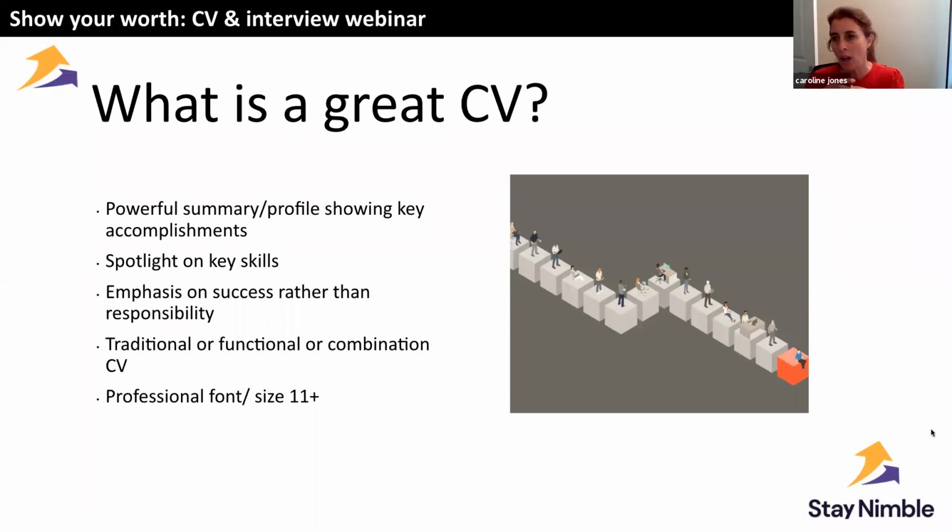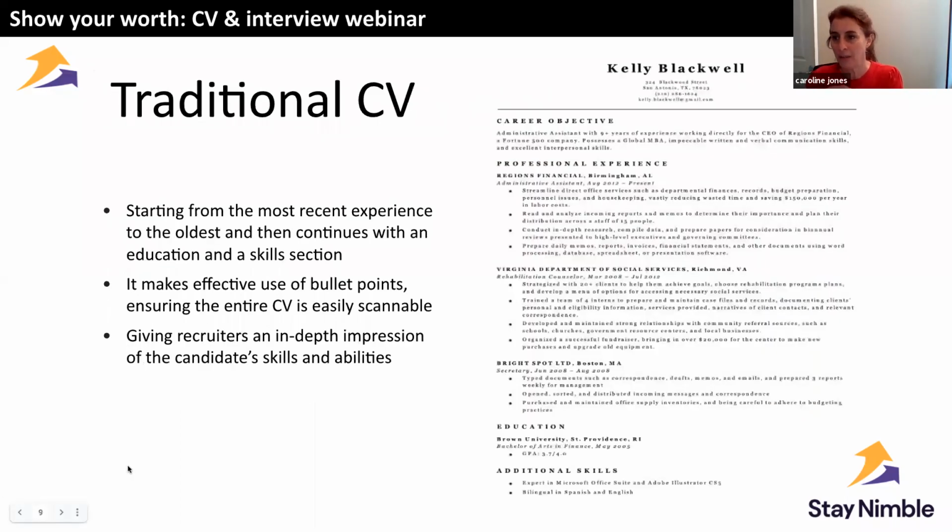We're then going to talk about the traditional and a functional or a combination CV, which I'm going to go into in more detail so you get an idea of what it looks like. But what's also really important about a great CV is that it looks professional. Now, this can really vary depending on what sort of role you're applying for. If you're going for a very marketing graphic role, you might have a very creative CV. If you're going for a very techie role, it might be very skill focused. If you're going for a marketing or a sales role, it might be very success focused. So professional in the light of where you're going, and also in a size that we can see it, so an 11 plus would be great.